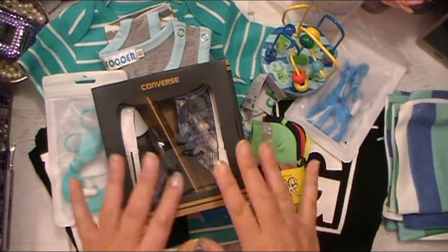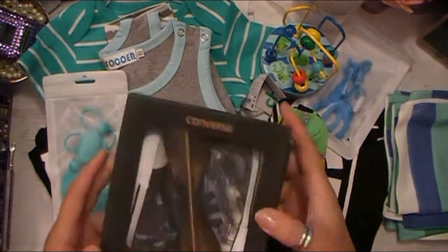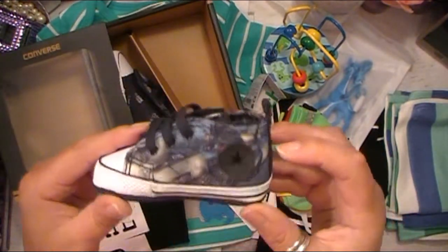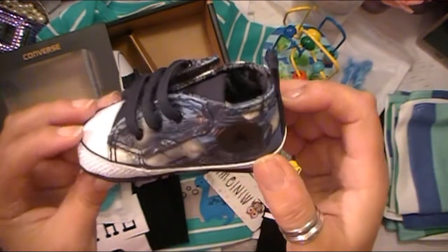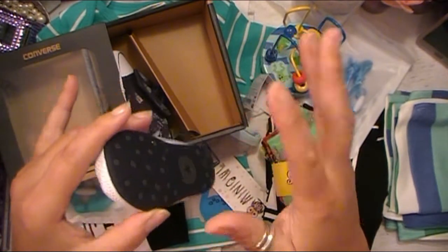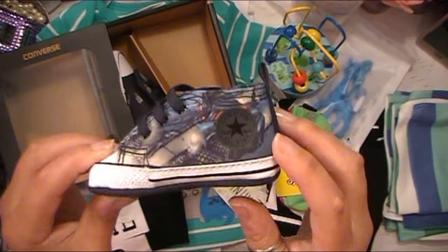I have reached out to her since these came about a week or so ago, so I did give proper thanks and everything. But she got these cute, adorable little Converse shoes, and I'm going to pop one out because of the glare on the box. These are the most adorable things I have ever seen. My son is going to love these. He dresses really nice, kind of hip and trendy, and he's going to love these shoes for his little baby boy. I just know it. They're absolutely adorable.